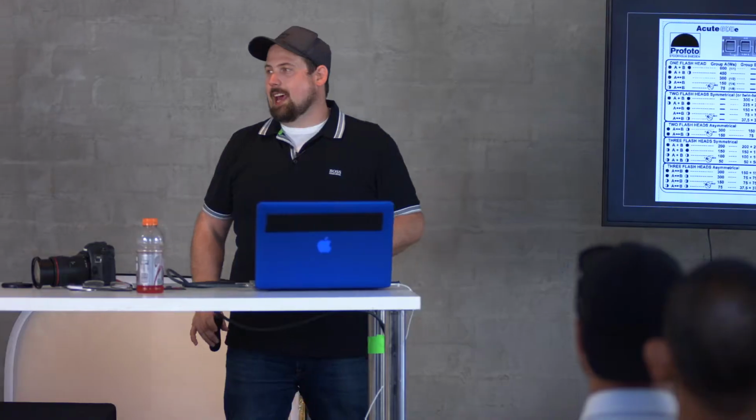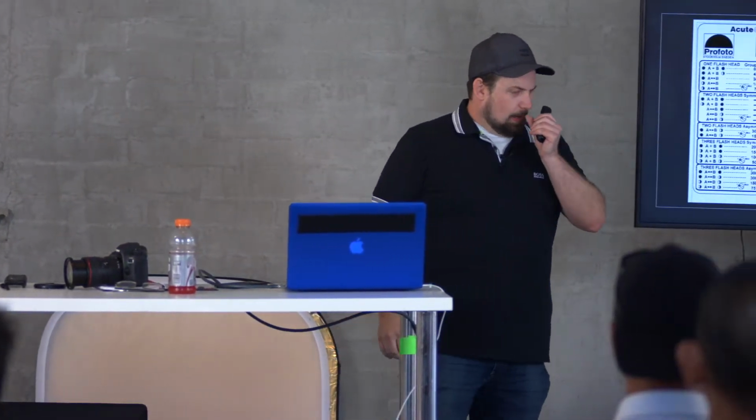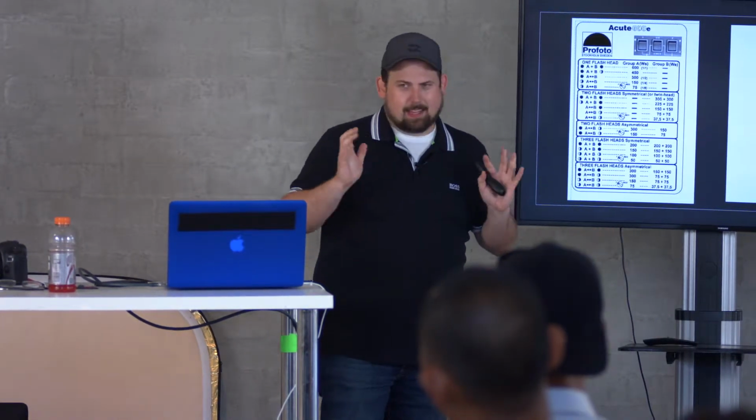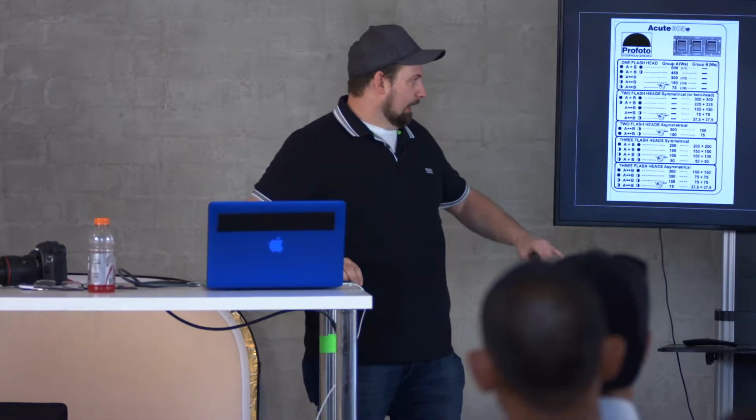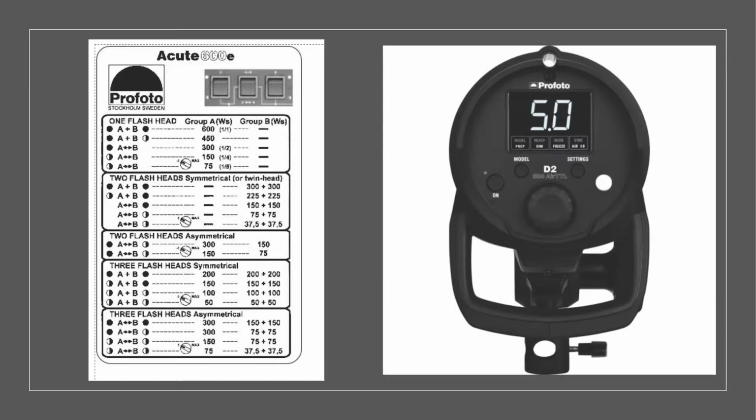It's pretty complicated, which is why I don't like these Acute packs and why I personally really like the monolights, because I can just dial each one in and be there, as opposed to, oh my gosh, am I flipping the asymmetrical button, or am I flipping this button? It drives me crazy. So I just stick to monolights, because they just have you dial in right there.